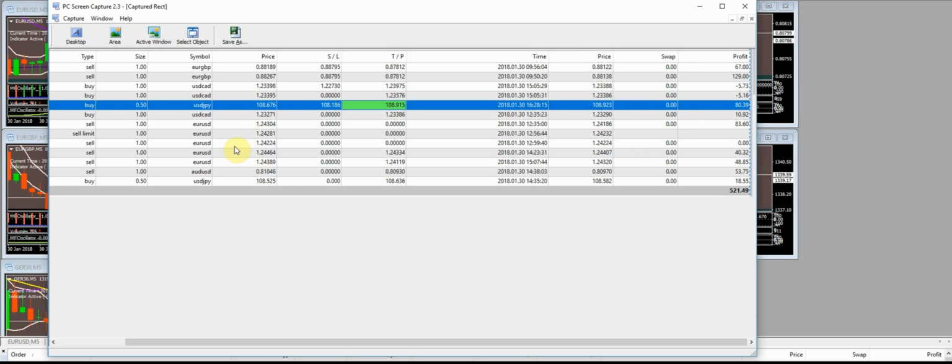The rest has just been my own scalping for the day, not trades that I've been sending out to the guys. But you can see here we had the dollar yen that hit target price, but a lot of these ones here are all pretty much scalping trades that I've been doing.